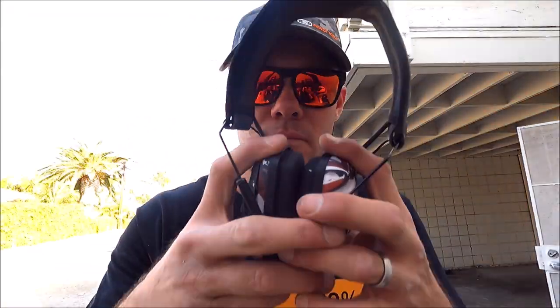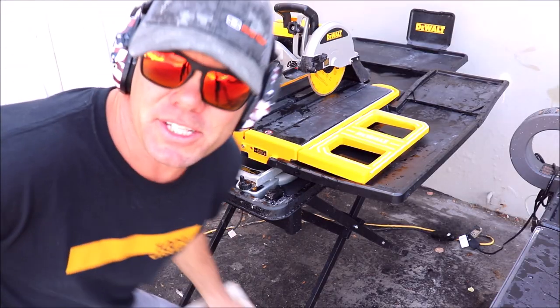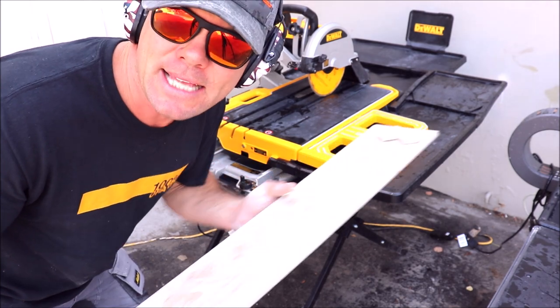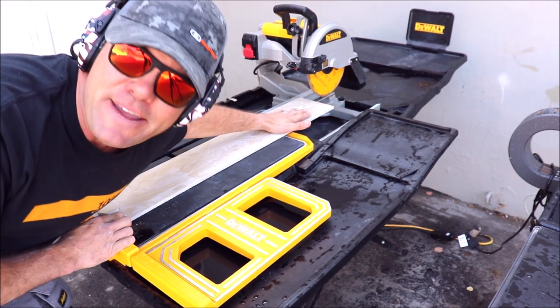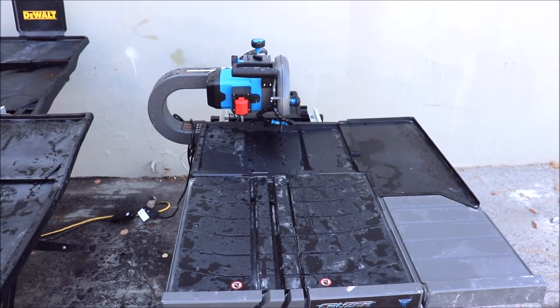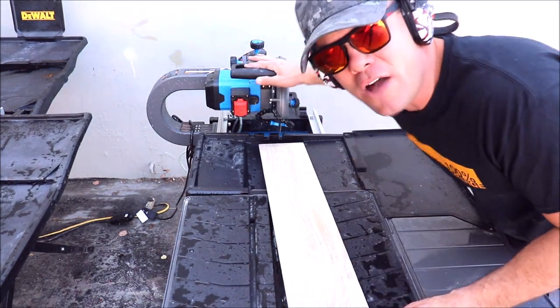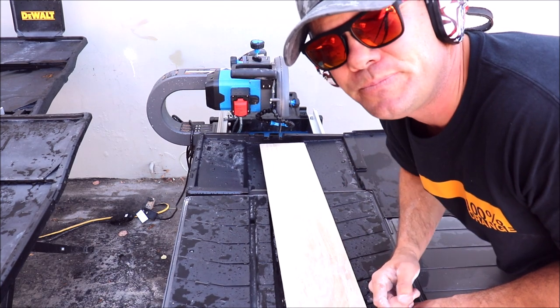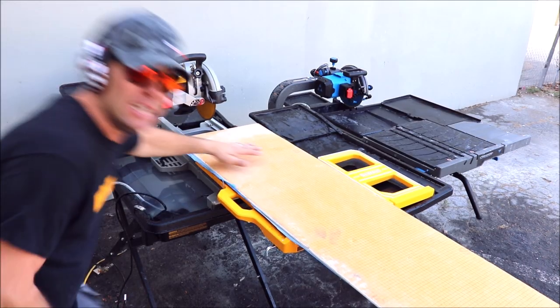Let's make some cuts. We first start with the 4-foot porcelain tile, but to quickly show you the cutting capacity difference, a 3-foot plank, 36 inches. It can lay flat on the Dewalt, but cannot lay flat on the Delta without using the plunge option. In order to help us with our 4-foot porcelain tile, 1/2-inch foam board.